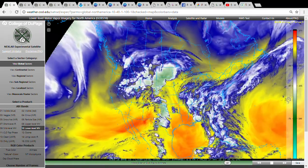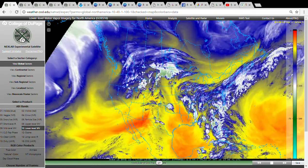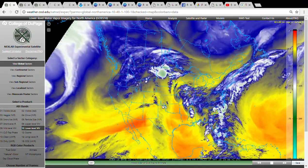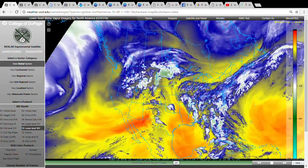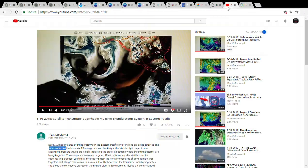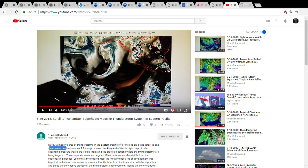And here we got some new storms blooming up in the center of the country as usual, coming off of the Rockies. Alright, now the west coast here, there's a fella here that always covers this. Right here it is, One Pacific Redwood, and he explains it pretty good, and how there's always this drought and how they guide these storms around.